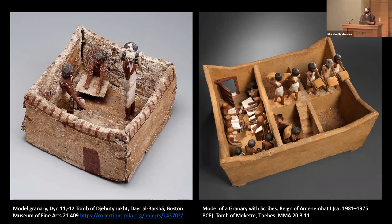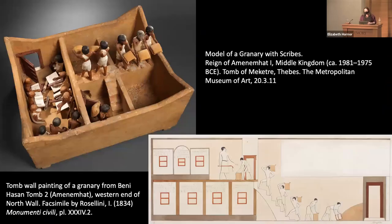Now, a question that's often posed is why a model of food production or of carpentry or a boat for that matter is being placed in a tomb. And to answer this, Egyptologists have frequently turned to the fact that models generally share the same themes as we see in tomb wall paintings from the same period. Here, for example, we see a facsimile of a granary scene from the tomb of Amenemhat.